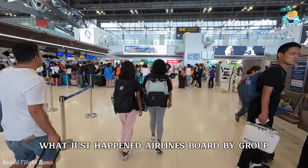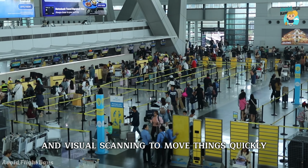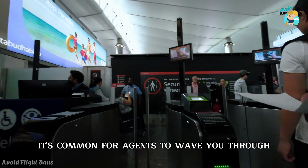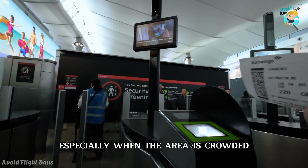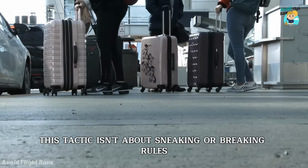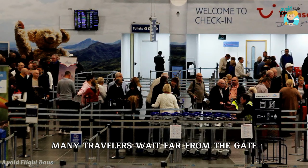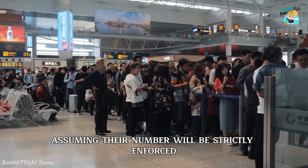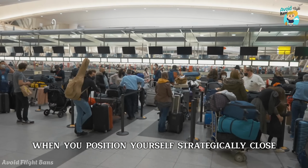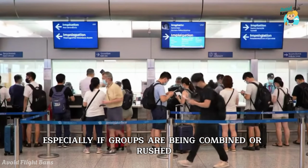What just happened? Airlines board by group, but gate agents rely on speed and visual scanning to move things quickly. If you're already near the lane when they call the next group, it's common for agents to wave you through without double checking, especially when the area is crowded and you're not holding up the line. This tactic isn't about sneaking or breaking rules, it's about reading the room. Many travelers wait far from the gate, assuming their number will be strictly enforced. But here's the secret. When you position yourself strategically close, you increase your odds of being ushered in early, especially if groups are being combined or rushed.